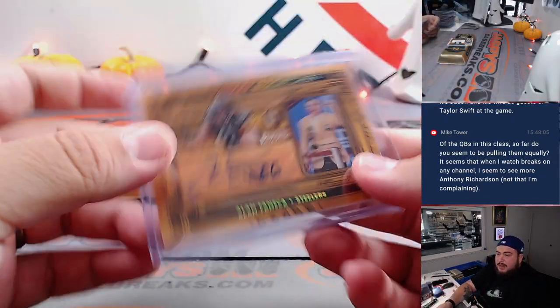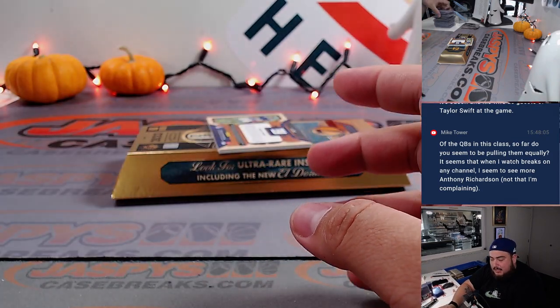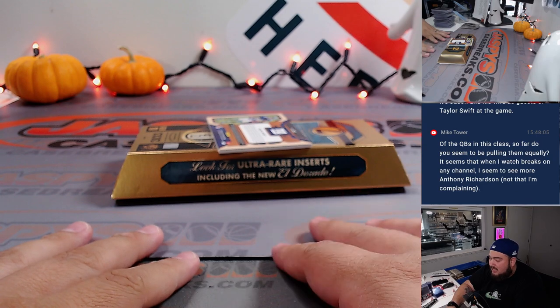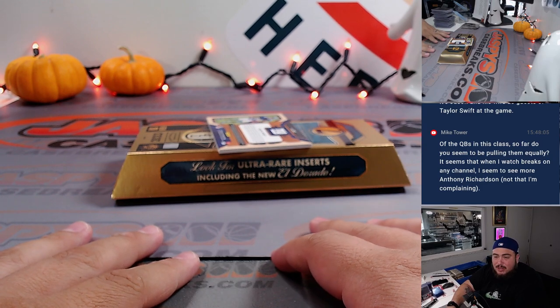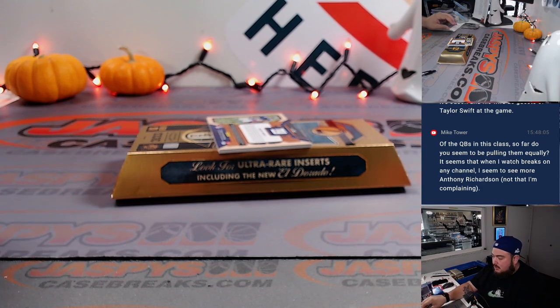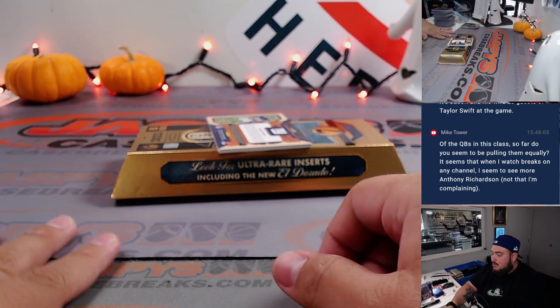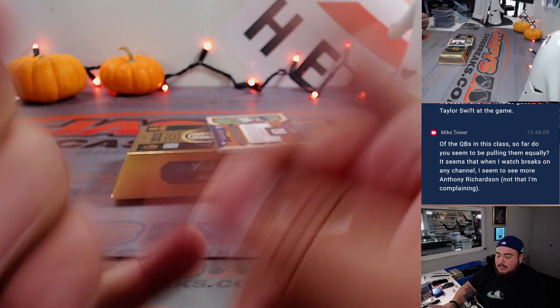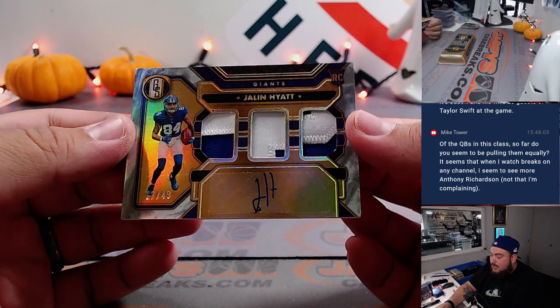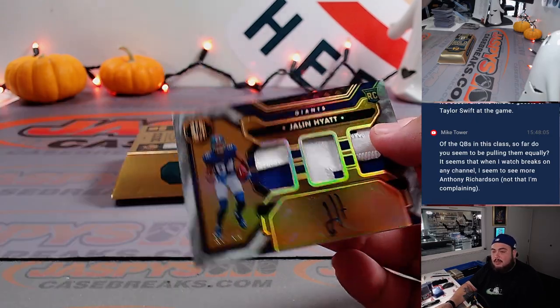Well, to be fair, Mike, out of all the other quarterbacks like C.J. Stroud, Will Levis, Bryce Young, they're all exclusive to Fanatics, so that's why you don't see them pulled. The only thing we hope to pull is their very low-numbered relics, maybe one-on-one shield, stuff like that, because all you can really get is patches and numbered cards. But I'm talking more like Bijan and some other ones there. And last one here is Jalin Hyatt to 49. Nice one there for the Giants.